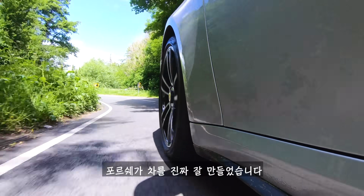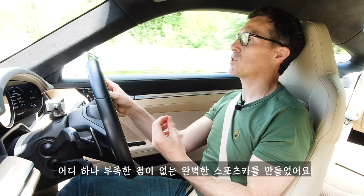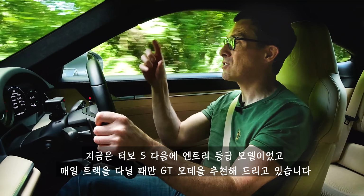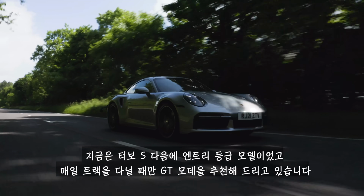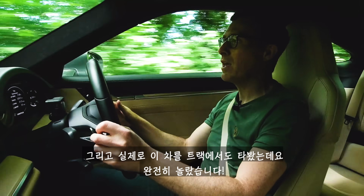It's a really good job by Porsche. They've made it the all-round consummate sports car. In the past, I said, you know, I don't really get the 911 Turbo S, just get an entry-level 911 or a GT3. Now it's Turbo S or entry-level car, and only really the GT cars if you're going to be track daying regularly. It's so good. And I have taken this car on track, and it blew me away.